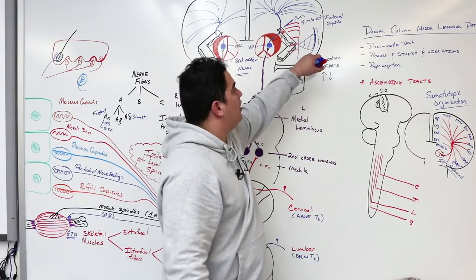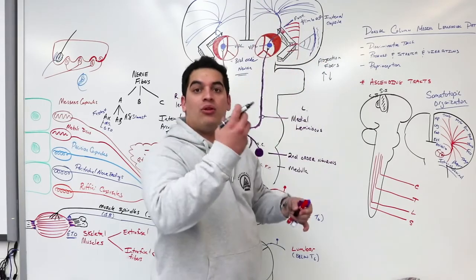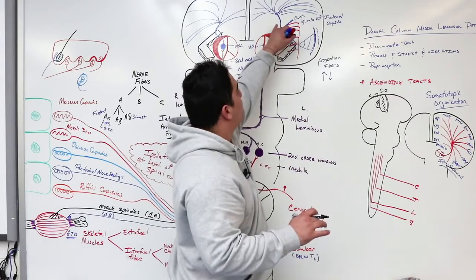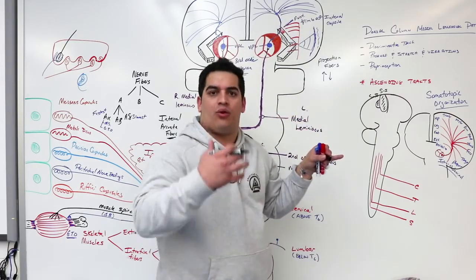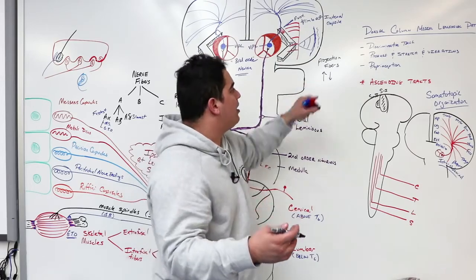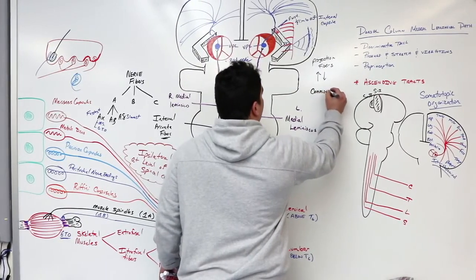This internal capsule and another structure called the corona radiata are projection fibers. They're a bundle of white matter. So in a way, they're kind of like a tract, but they're different. Again, they're going to be taking this information upwards, and they can take information downwards through motor pathways, the corticospinal tracts, which we'll talk about in another video. So that's really important.